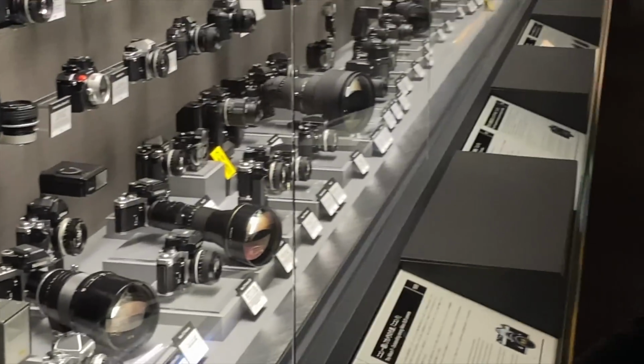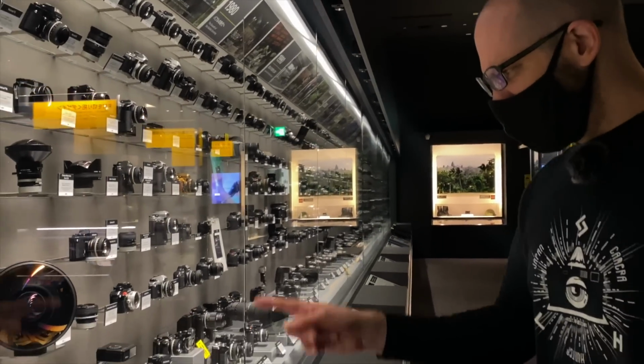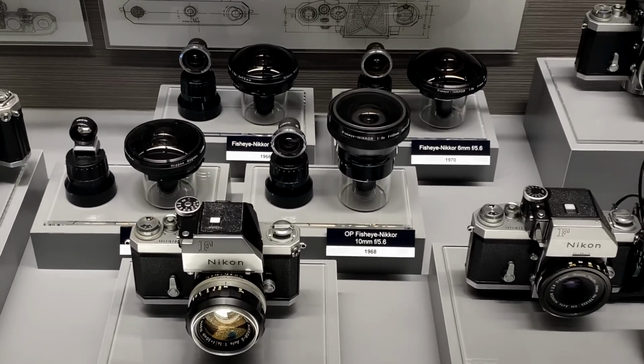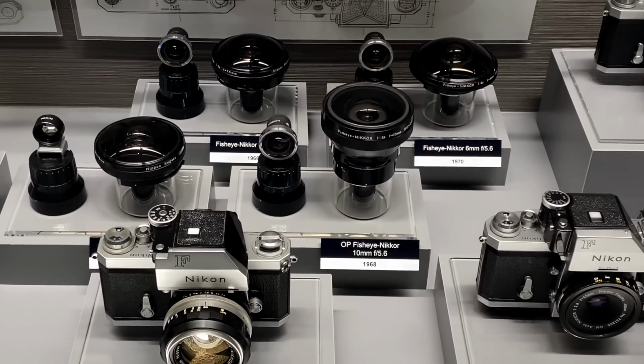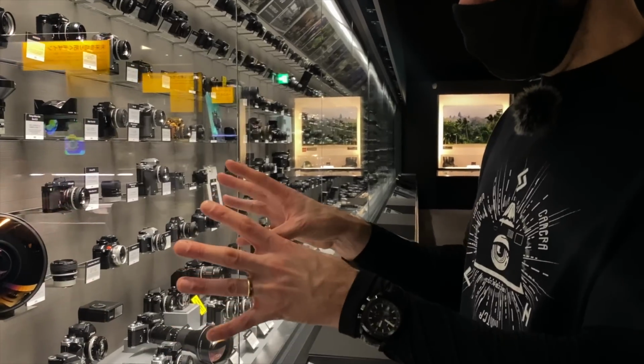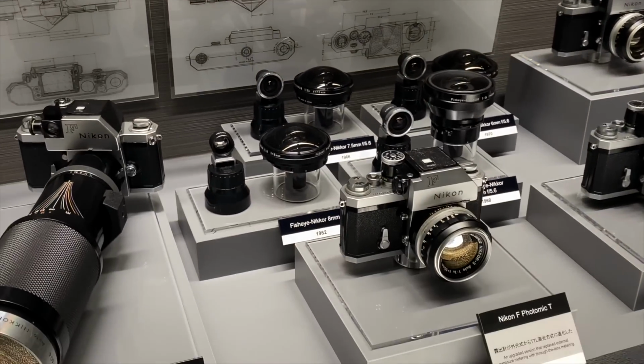But this whole wall is incredible. I could just drool forever over it. You've got everything from all of the lineage, the Nikon Fs, especially with these, the fisheye Nikkors, the 7.5, the 6, the 8 and the 10mm. They are all super, super duper rare. In many cases only made in batches of 100 to 150 lenses.